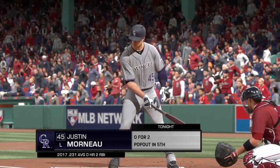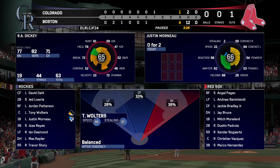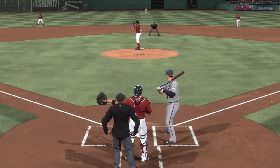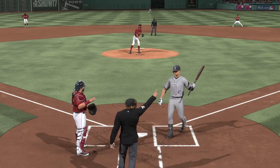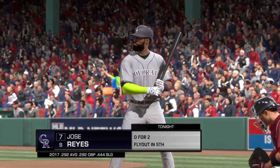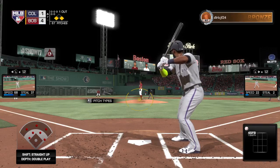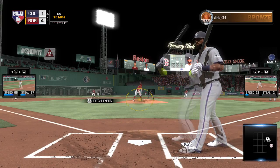Digging in, Justin Morneau. He comes in 0 for 2 thus far. And they won't mess with Morneau here as he'll take first on the intentional walk. Digging in, the switch hitter, Jose Reyes. Third trip to the plate for him here tonight. 0 for 2 at this point. First delivery to him on the way. And that misses, ball 1.